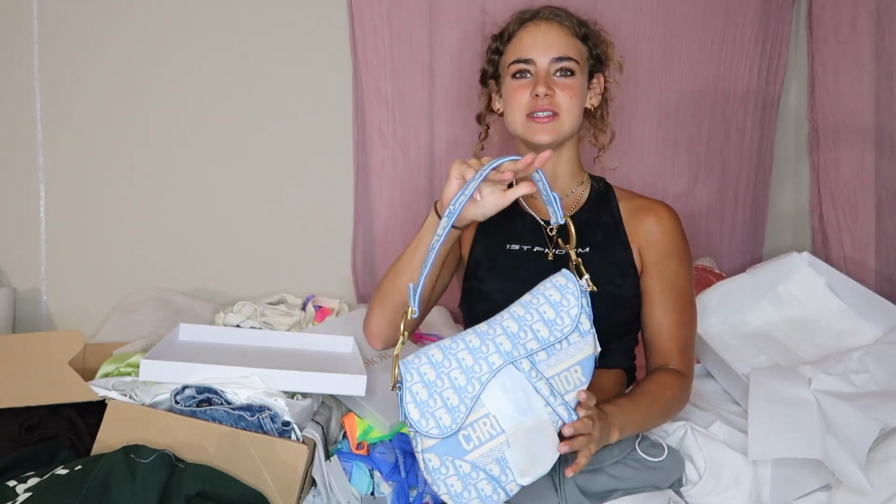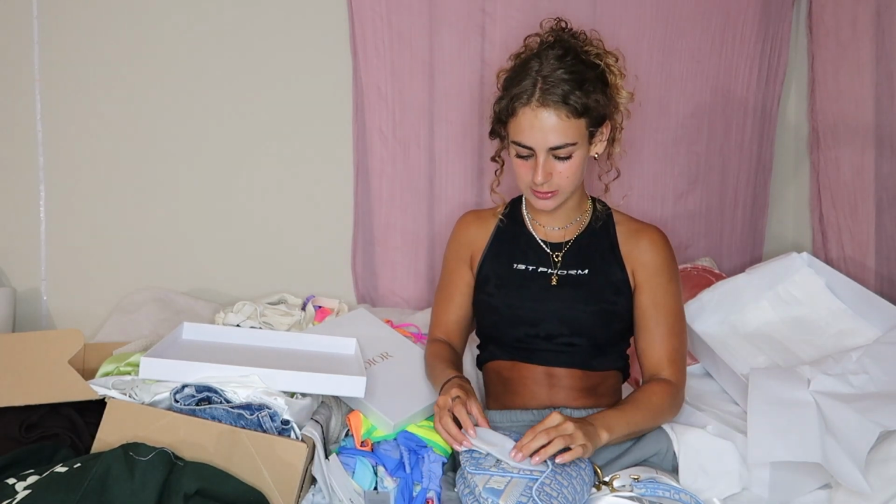I thought the gold detailing, if you guys know me, I only wear gold, so I have to get a bag with gold hardware. I never get anything in silver hardware. I love blue. Blue and pink are my favorite colors. I already have a pink bag, I don't want a blue one. So I was looking at a Louis Vuitton blue bag too.